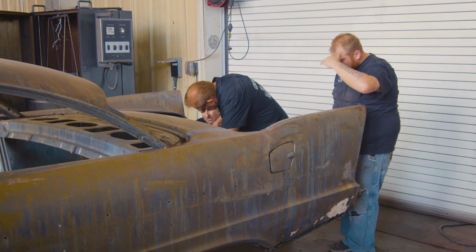Now, George and Adam have both worked for me. I think Adam's about a year less than George. I think they're both in the 5-year range.